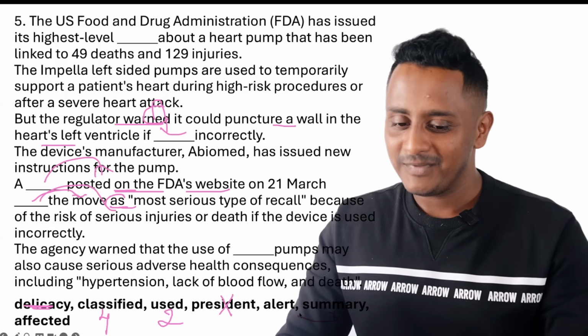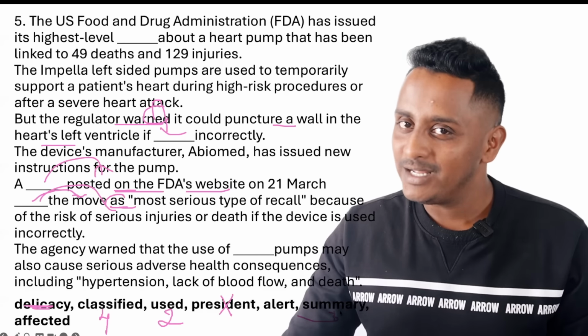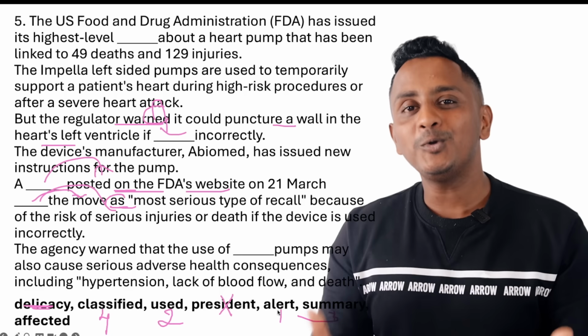I did not think summary was already done. It cannot come to 3rd. No, because I had limited data when I did the first one. Now I realized summary goes for the 3rd one correctly. So the first one is not summary. The first one is alert. This is how you do it.